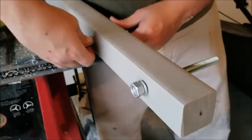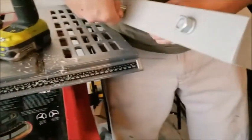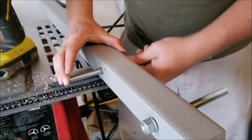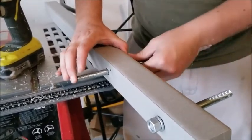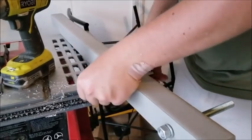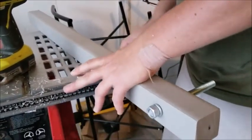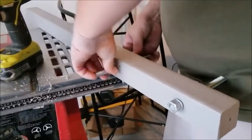So how many more you got? Four left. Oh, look, there's two here too. Mm-hmm. Oh, wow. And what I'm doing now is I'm pushing this all the way through the wood. Well, plastic. Careful. So that I can make sure that there's actually a strip in there.